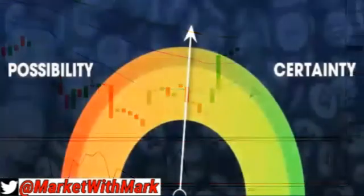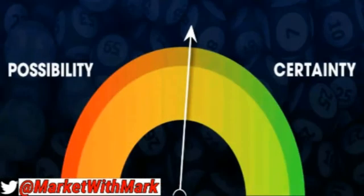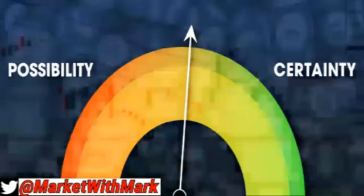Okay. And again, remember, the job of a professional trader, investor, or analyst is indeed to assess the probabilities, not certainties. There are no certainties. And of course, not possibilities. That's not what we're talking about. We're talking about in between. In between possibility and certainty, there is the probability.